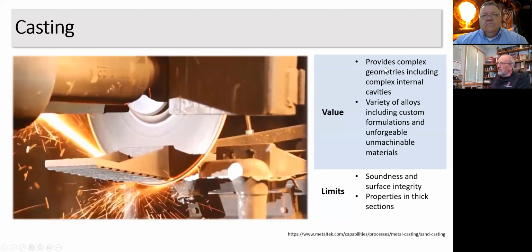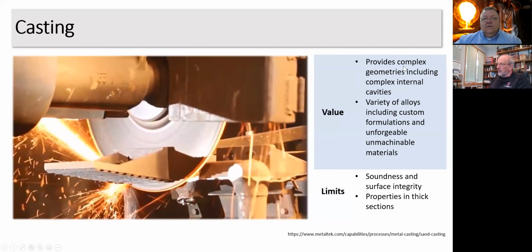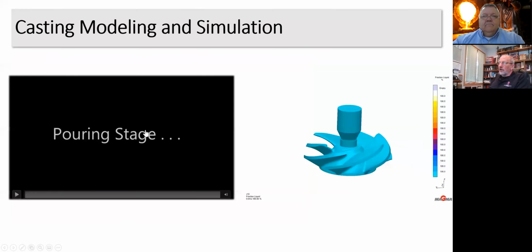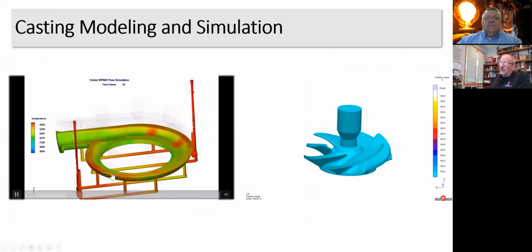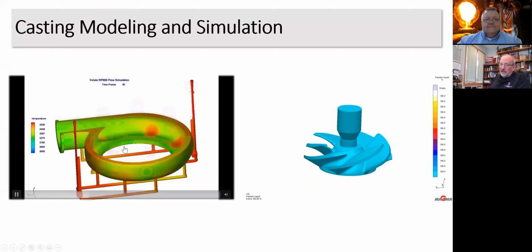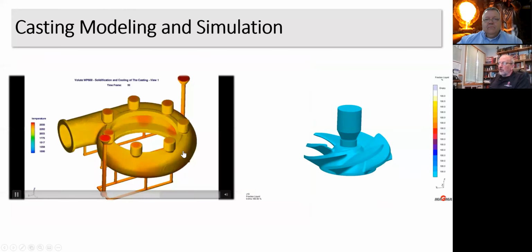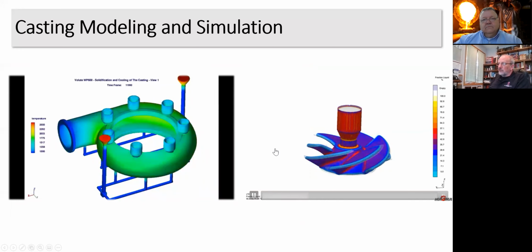So this is really the casting value: you can have any alloy you want, you can have any complex geometry, but we have to be smart in the way that we do the engineering. One of the ways we do that is we use casting simulation modeling, which lets us model how we fill the casting to make sure that we get a nice quiescent flow and don't catch crap in it. And then we can watch it solidify. We use solidification modeling to make sure that we get the part completely solid.